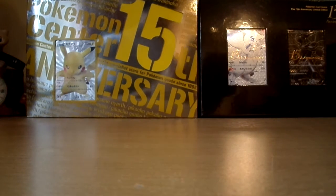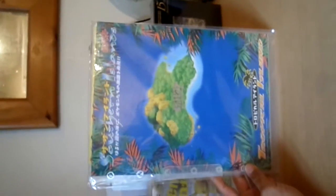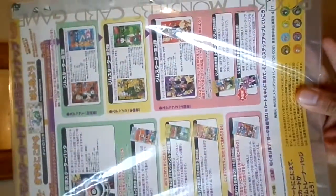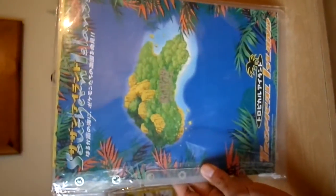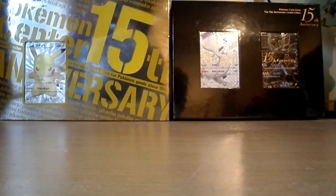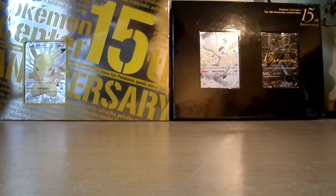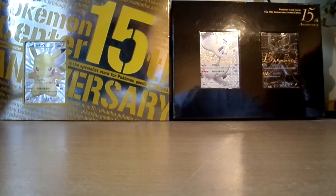This is kind of awesome too. Oh, it's sealed. So it's a sealed Tropical Island, if you see that. Sealed Tropical Island folder, which is absolutely amazing. I've got the English one with the box sealed. Which one was it? So yeah, I think it's got the Neo booster packs inside them, and the folder, the postcards.